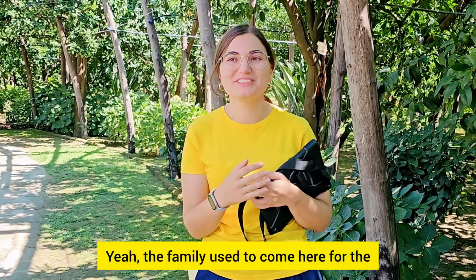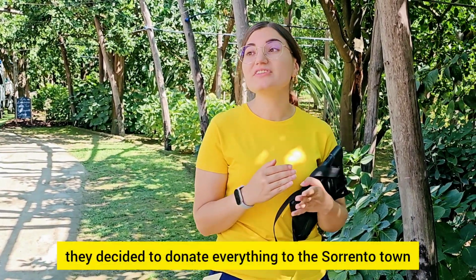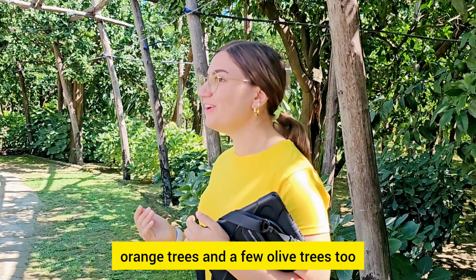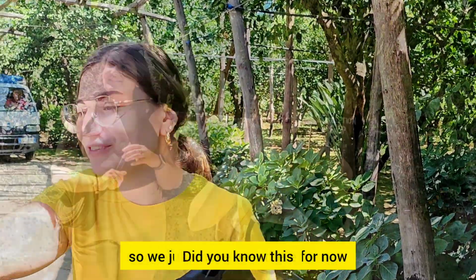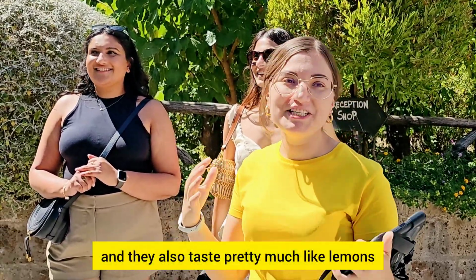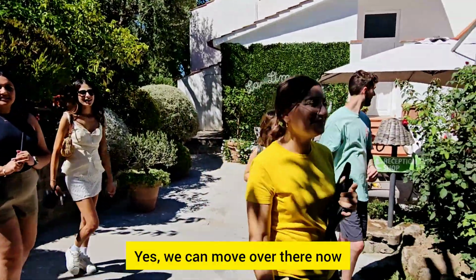Yeah, the family used to come here for the holidays every summer. But sadly, they had no heirs at all, no children and not even nephews. For this reason, they decided to donate everything to the Sorrento town. And nowadays, in our garden we have around 700 trees, between lemon trees, orange trees, and a few olive trees too. We also have grapefruits, tangerines, and citrus like this. The big ones that you see over there are not lemons. They look like lemons and they also taste pretty much like lemons. They're just very, very bitter. And we call them in Italian cherry lemons. Yes, we can move over there now.